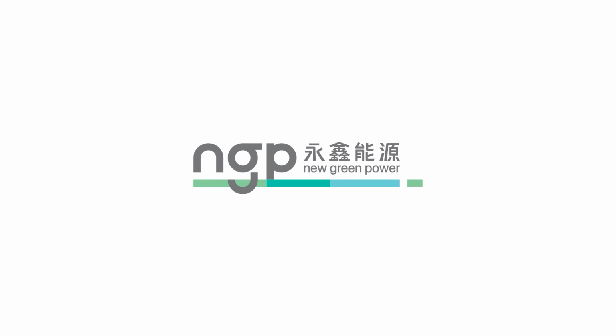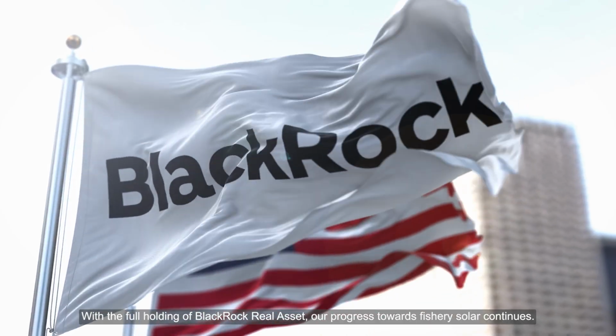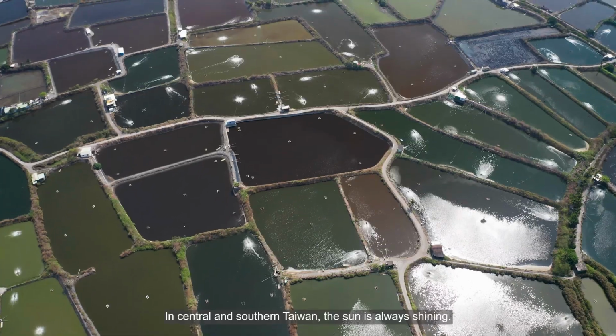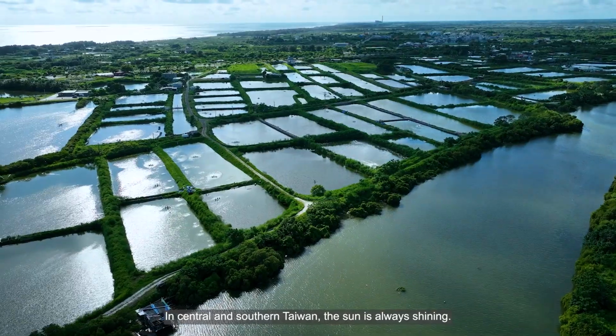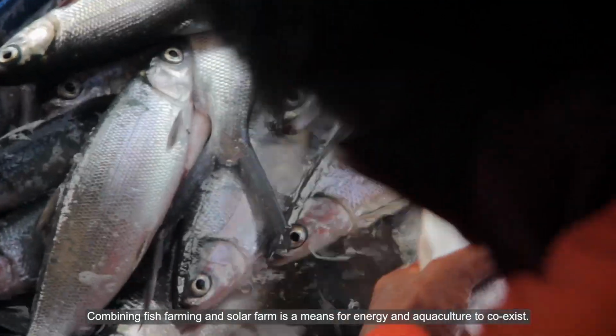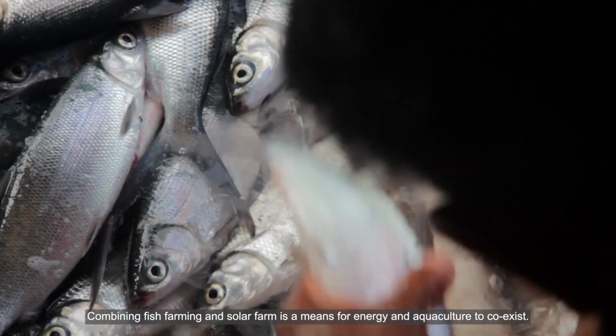New green power. With the full holding of BlackRock Real Asset, our progress towards fishery solar continues. In central and southern Taiwan, the sun is always shining. Combining fish farming and solar farm is a means for energy and aquaculture to coexist.